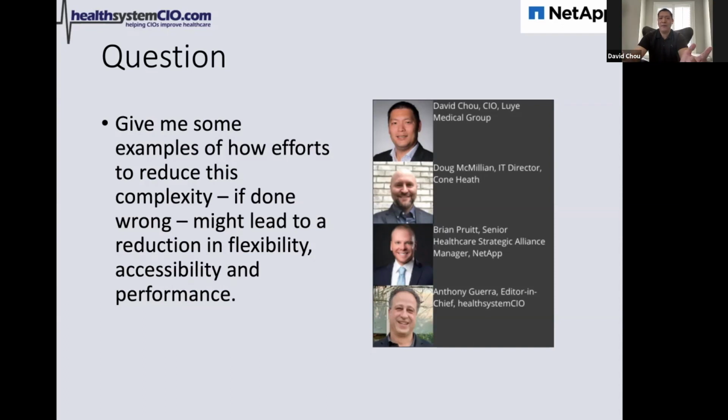And it's not a new phrase that I came up with. It's been in the market for quite some time. Is there a reason, David, you think that you don't see a lot of healthcare organizations taking advantage of this? What's the reason?